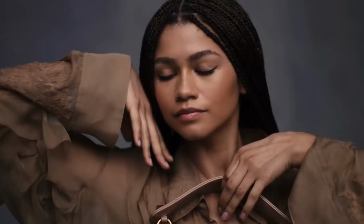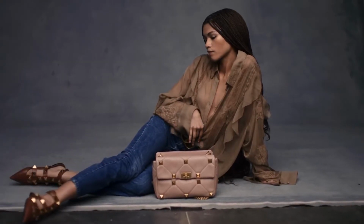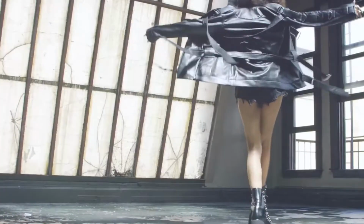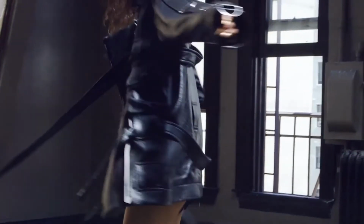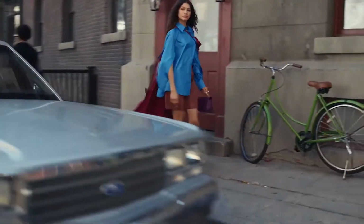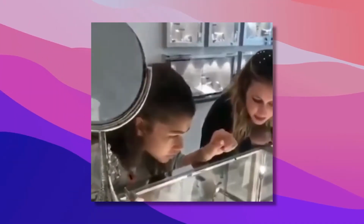Besides gowns, Zendaya also likes to shake things up, get it, with a designer bag, be it her $795 Valentino or her $3,880 Prada. Her bags make just as good of a headline as her films. While we're on the subject of all these embellishments, it's also necessary to highlight her love for expensive jewelry.